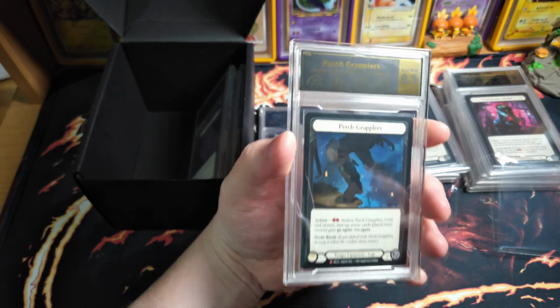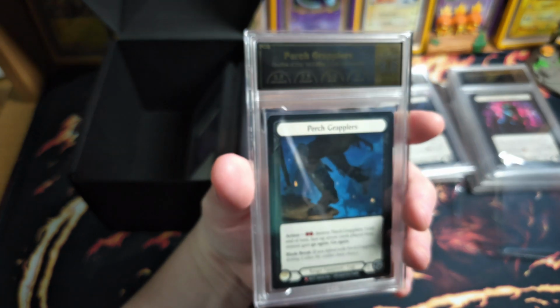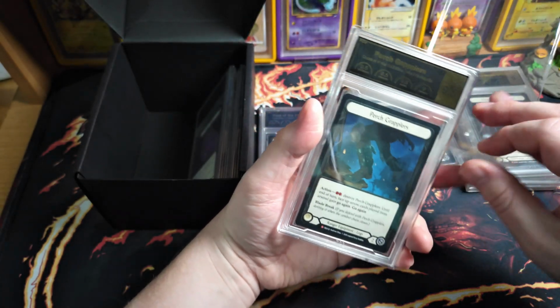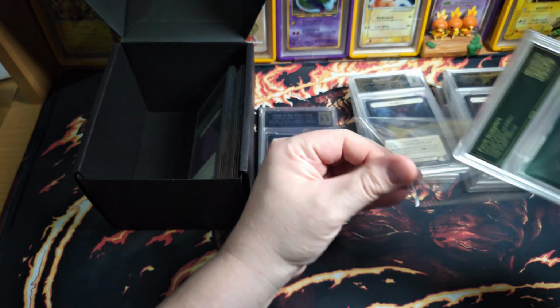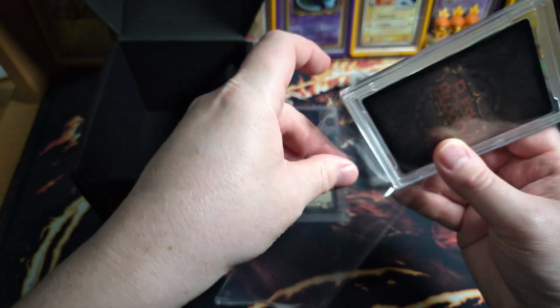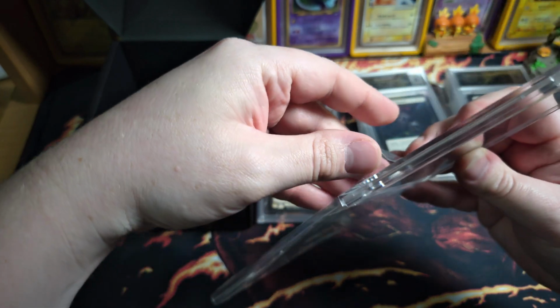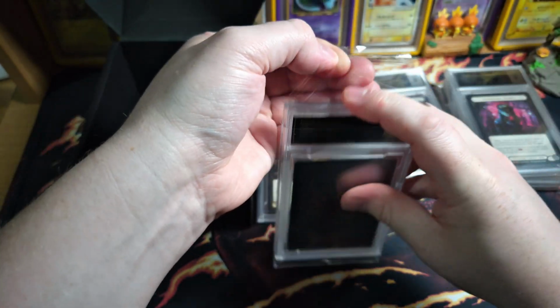I might put up a photo if I've got the BGS slab photo here. This is a pickup from Tom, AK Soul TCG. This was a BGS 9.5 I cracked because I obviously wanted the PCG 9.5. I'm trying to go for consistency here, especially with crew.